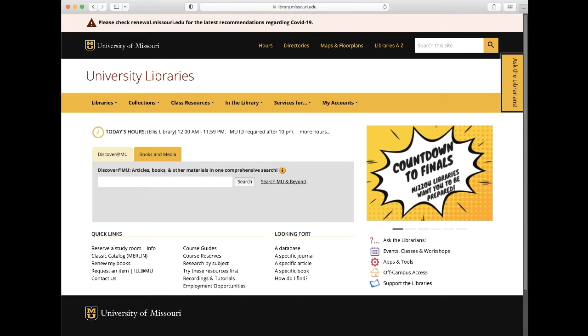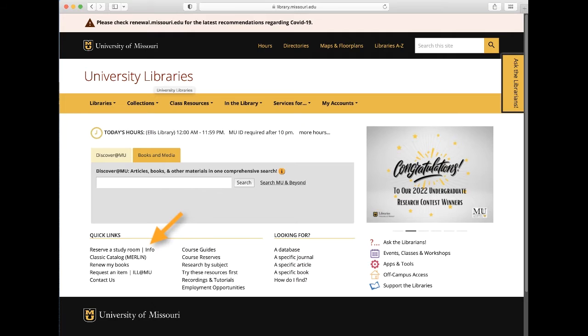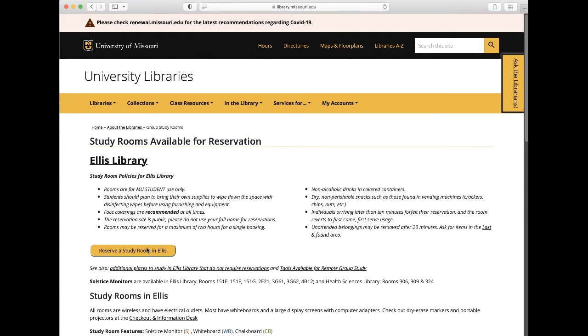library.missouri.edu and click the first link. On the library's homepage, scroll down to Quick Links to see Reserve a Study Room/info. The info link provides details about technology and resources available in each study room to suit specific needs.